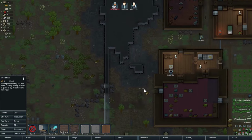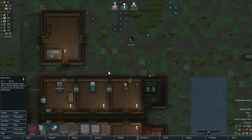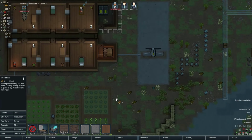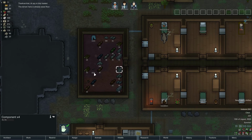Just make sure the paths that people take are nice and floored for them. Looks like this is a pretty common path. Let's go ahead and do this. And bring it around kind of that way. Yeah, that'll be good. How are we doing on steel? Did we ever bring that back? Oh, I guess we did. Oh, that's components. That's why.